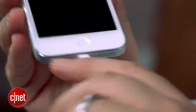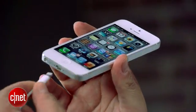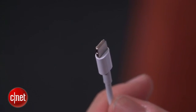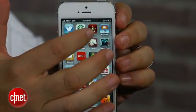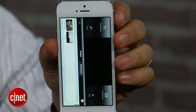It's nice abstractly, except for the fact that if you have old accessories, you're going to have to buy a 30-pin to Lightning adapter, which may not work with all your peripherals. It will allow audio, but it will not allow video. You're going to have to buy a separate Lightning to VGA or HDMI cable separately to use with the iPhone 5. Inside the iPhone 5 is a new processor, an A6 processor, which Apple claims is up to 2 times faster than the iPhone 4S's A5 processor.